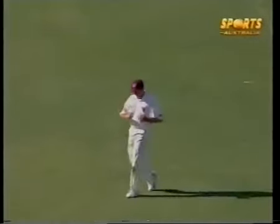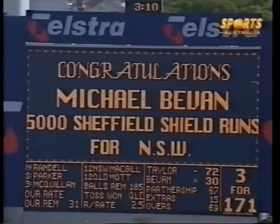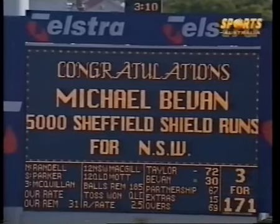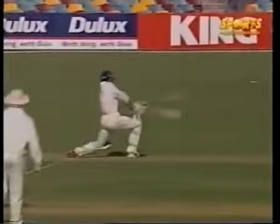As there's runs here for Michael Bevan, 4 of them in fact. As Jackson strays down the offside. And the 5,000th Sheffield Shield run for Michael Bevan. It was in the air for a little while. You might have heard the cry of catch it, but that one's gone backward of point. 4 more runs to Michael Bevan.